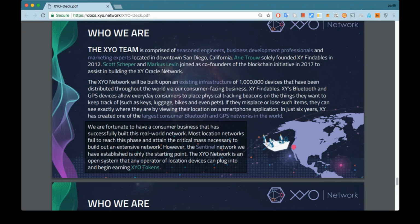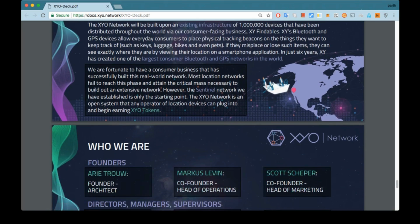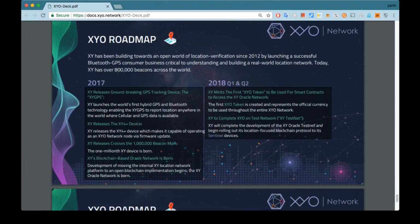So they already have 1 million locations around the world, and they're going to be expanding that so they can reach more places and have even better accuracy. But just in 6 years, XY has created one of the largest consumer Bluetooth and GPS networks in the world. So they're already a leader in this space, and they're just going to be utilizing the blockchain to make it even larger. Here's their team, and let's go ahead and look at their roadmap.